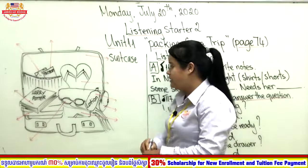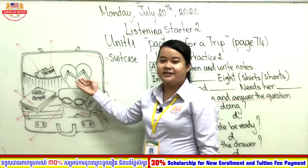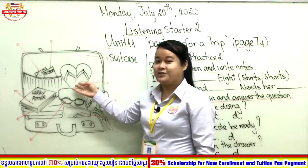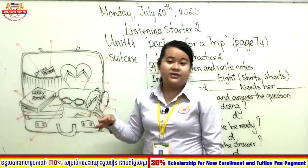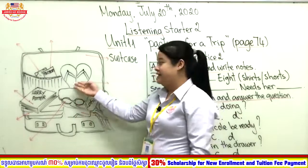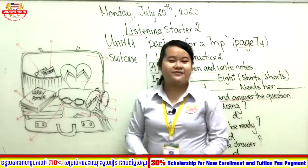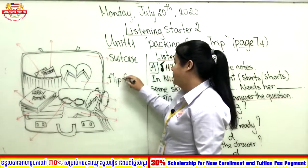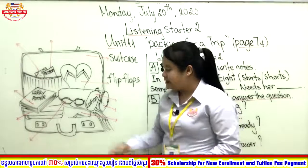Okay, so now let's look at this picture. Can you guess it? What is this everyone? This one is very important when you go to the beach. You need to wear this one because on the beach, as you know already, we have a lot of sand, right? So the best thing to wear on our feet is this one. What is this? Great. So this one is flip-flops, right? Okay, so teacher will write flip-flops here. Flip-flops, right? Okay, so now let's move to another one.